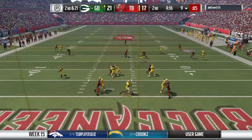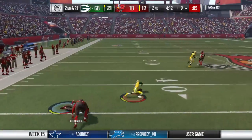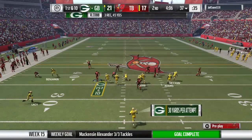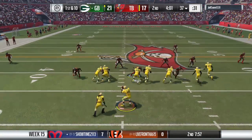Now Rodgers throwing on 2nd down. He's got time in the pocket. Caught by Cobb. And he's brought down after a good gain. A really good pickup of 28 yards. And with that completion, he's now north of 200 yards here in the first half.